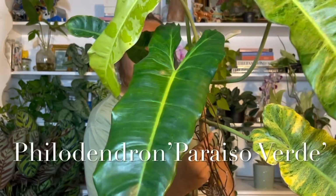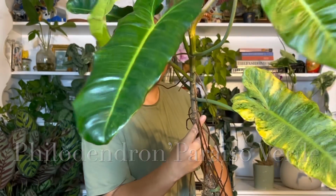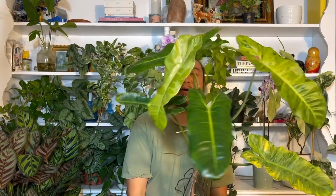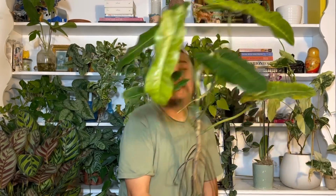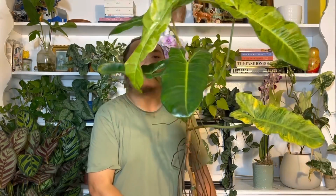Number 4 is my Philodendron Paraiso Verde. This philodendron was the hardest hit by winter, and I'm so glad it bounced back. And after 2 years of owning it, I finally know exactly what it wants. Light, heat, and humidity. This thing is a diva, and it wants all 3. And you know what? My Mars Hydro grow tent is the only thing that can consistently provide that. And as you can see, this newest leaf is that beautiful light Paraiso Verde color.